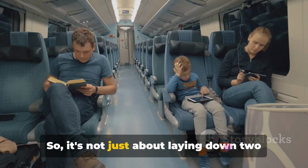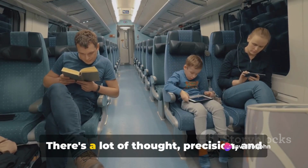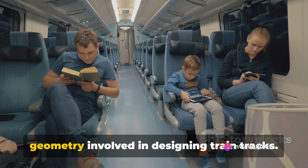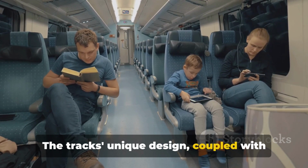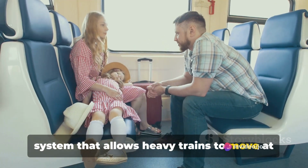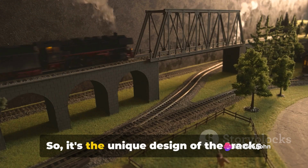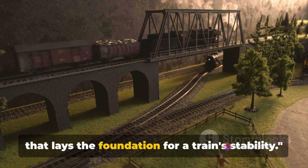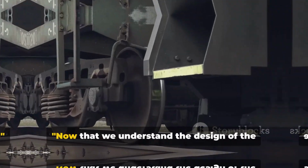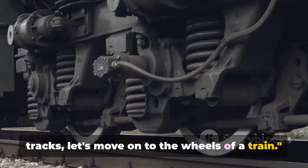So, it's not just about laying down two pieces of metal and letting a train roll over them. There's a lot of thought, precision, and geometry involved in designing train tracks. The track's unique design, coupled with the clever use of the flange, creates a system that allows heavy trains to move at high speeds without the risk of derailment. So it's the unique design of the tracks that lays the foundation for a train's stability. Now that we understand the design of the tracks, let's move on to the wheels of a train.